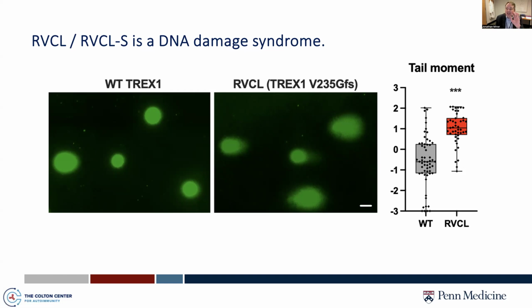On the left is normal TREX1. These are normal cells with normal TREX1. And on the right are cells that have the most common mutant or mutation that causes RVCL. And what happens here is the cells are in a gel and electricity is moved through these cells in a gel in a dish in the lab. And if the DNA is broken, you get a comet that forms. You can see how these almost look like a comet with a tail. Here it's a big tail. The tail is almost bigger than the entire cell in some of these.